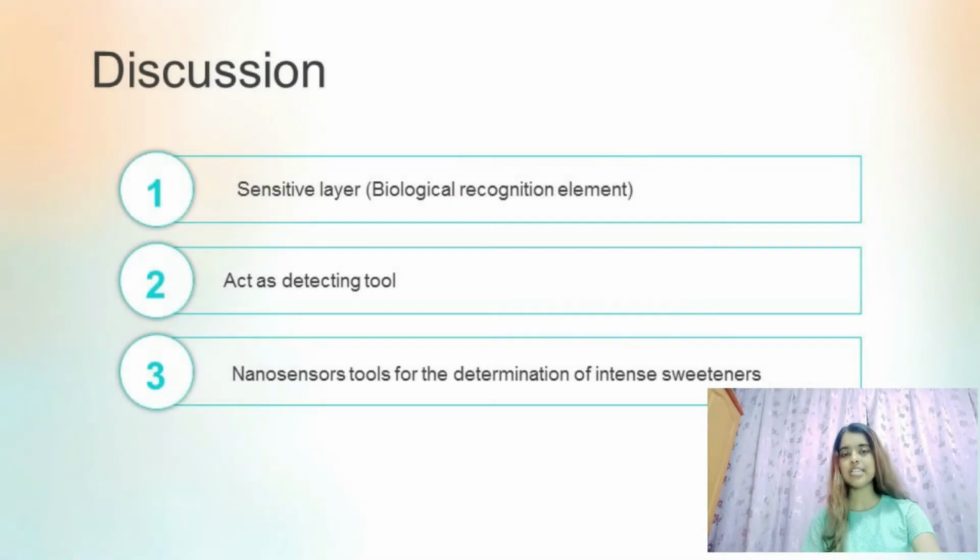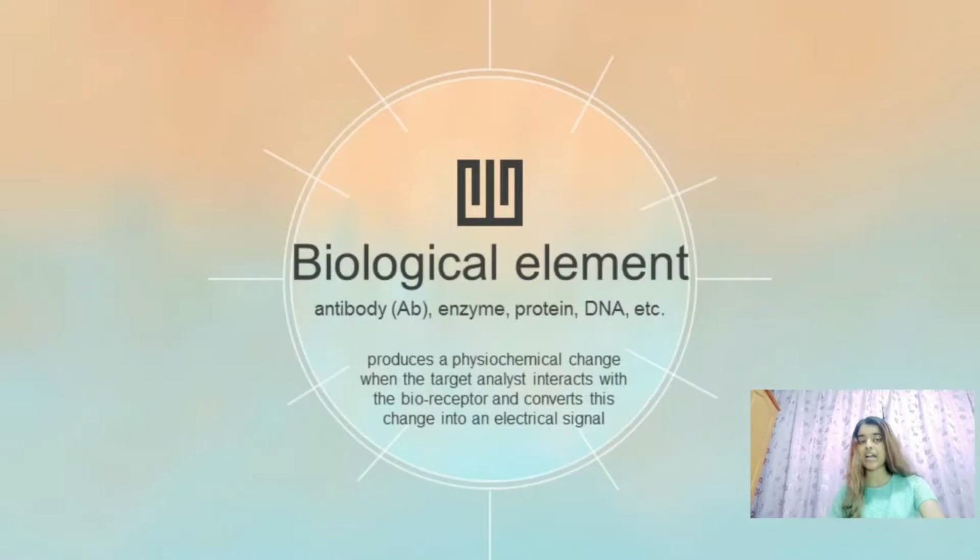We will talk a little bit on the sensitive layer, the biological recognition element, followed by the nanosensor acting as a detecting tool, and then a little bit on the nanosensor types used in the determination of an intense sweetener. We'd like to start with the biological element. This element of recognition consists of a change when the target analytes interact with the bioreceptor, and conveys the change into an electrical signal. So these are some of the receptors that really contribute to the role of detecting.